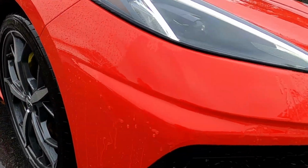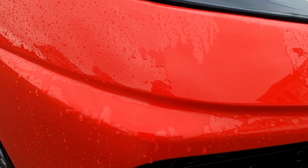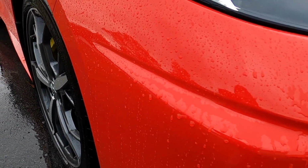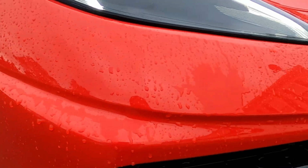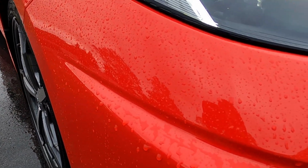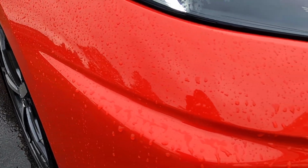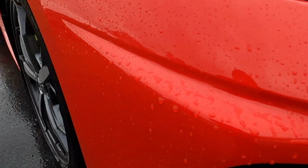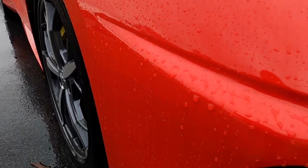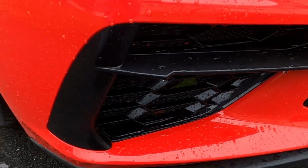So if you look at this side, you can see the water immediately just beads off. There's very limited sheeting. Again, the car is maybe about 2 weeks out from its last wash, and we just had a really big rainstorm, so there's a lot of acidity in the rain, which ultimately bonds to the surface. But you can see, even 2 weeks away from a wash, how quickly the water just beads off and leaves this hydrophobic layer on the paint. Now this is a full year later.